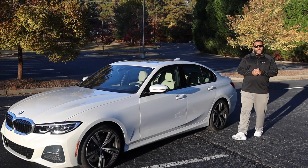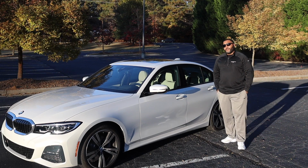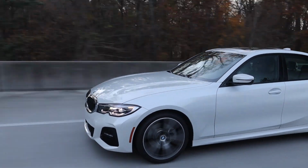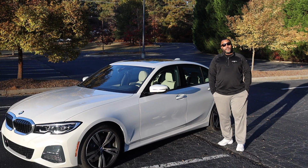Coming up this week, we're going to take a look at this brand new 2022 BMW 330i. We're going to take it around these back roads and see if it has what it takes to compete with some of the C-Classes that Mercedes is offering.